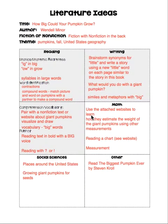How Big Could Your Pumpkin Grow is a great book to use with kindergartners all the way up to fourth graders because it is full of information and it's a great fiction text with nonfiction in the back. So it's a very dual purpose text.